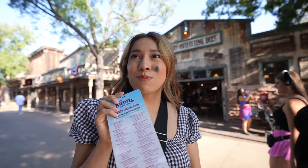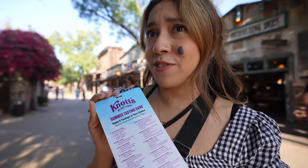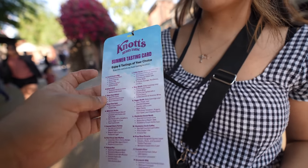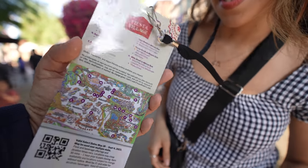Yes. Now, there's so many options. You guys, you can also get alcoholic beverages here. Yeah, because at Disney, when you get a tasting card, they do not offer alcoholic drinks. It's just food over there. Looks like they do here, so that's pretty interesting.